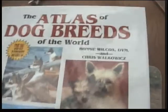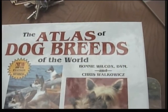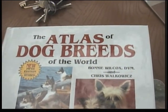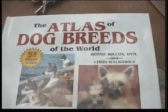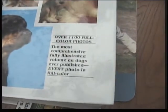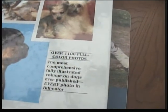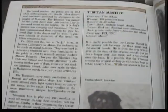Another large encyclopedia in my collection, which cost me an absolute fortune when I bought it at the time, probably about 15 years ago. The Atlas of Dog Breeds of the World. Loads of dogs in there. Yeah, hundreds of different breeds from around the world. Very rare breeds. Features over 1100 full colour photographs. That's with 3 full pages on there, which is quite good.